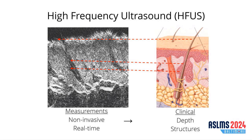Now, high-frequency ultrasound, if you've heard of it before, ultrasound has a lot of applications, but in this scenario, from 20 megahertz all the way up to 70 in some cases, we can get really clear images of the skin. These are a few millimeters deep, and these images are non-invasive. They can be done in real time to superficially recognize these depths and structures.